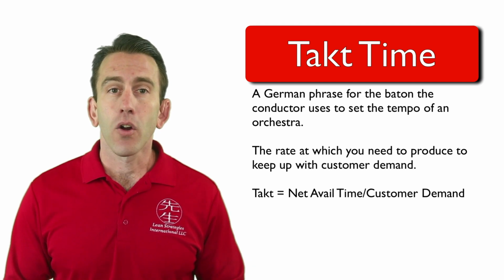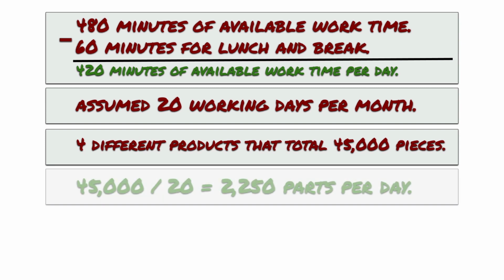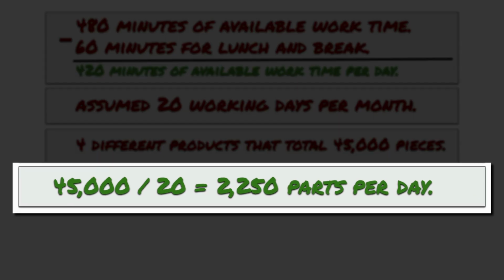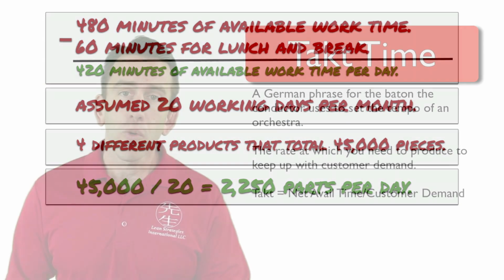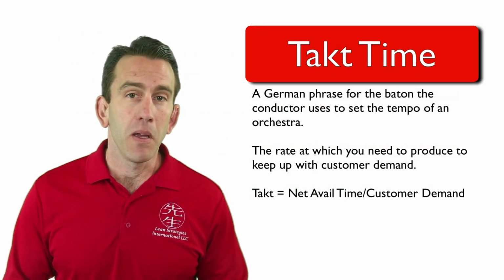Let's say that in the current month, we have 4 different products that total 45,000 pieces that need to be made. Our first step would be to divide the 45,000 pieces by the number of days per month to get the average daily quantity. 45,000 divided by 20 equals 2,250 parts per day.